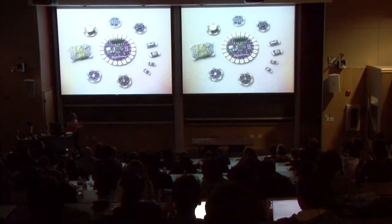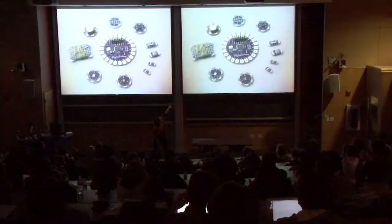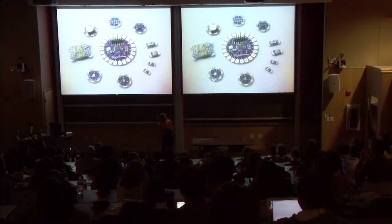So about five or six years ago, I developed a construction kit called LilyPad Arduino. And this is what it looks like. It is a construction kit that consists of a set of sewable electronic modules.